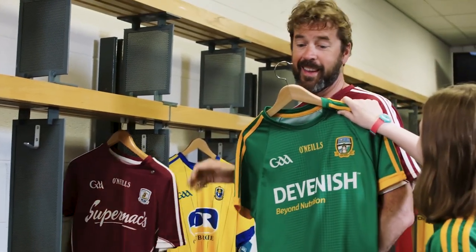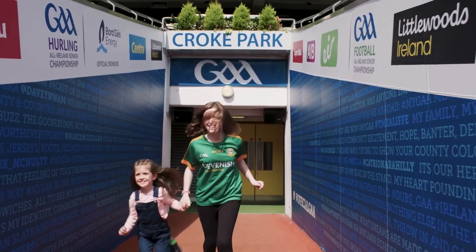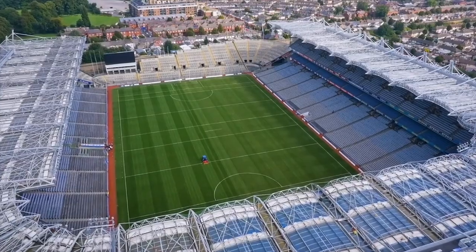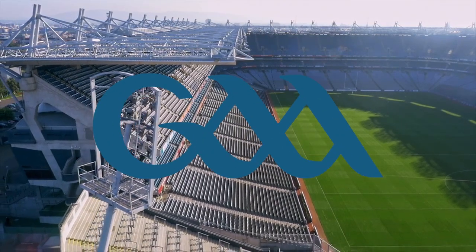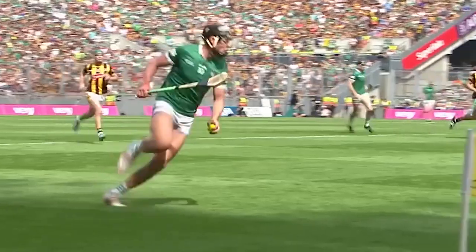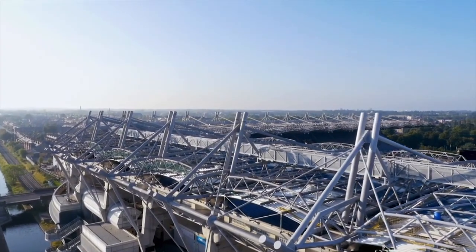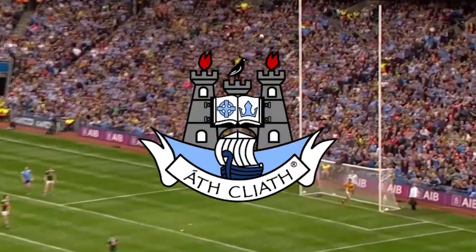And on today's show, I show you around the spiritual home of the Irish Gaelic sports. Croke Park, the largest stadium in Ireland and the headquarters of the Gaelic Athletic Association. This is the governing body of the Gaelic sports, such as hurling, Gaelic football, camogie and handball. As this is located in Dublin, it's sometimes also home to Dublin GAA, Go Dubs.